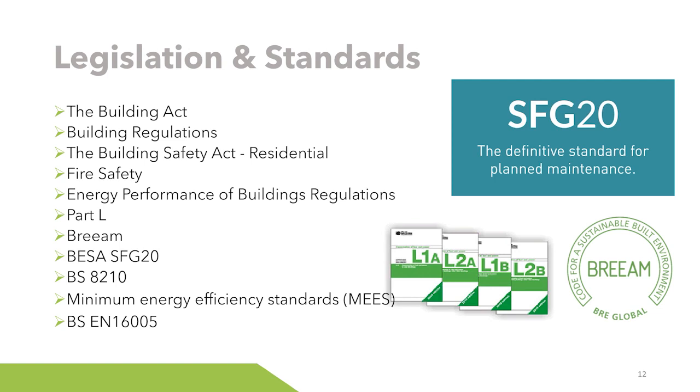Minimum Energy Efficiency Standards, or MEES, make it unlawful for a landlord to grant a new tenancy or to extend or renew an existing tenancy of certain property having an energy performance certificate, an EPC rating of F or G, unless the relevant energy efficiency improvements for the property have been made or an exemption applies.